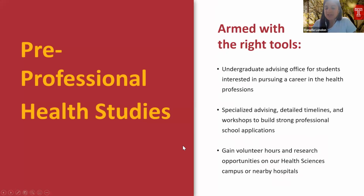Again, for those students interested in medicine, something that I want to point out about Temple, which is a great resource to you, is that we have a full advising office on campus that is dedicated to our students who are on a pre-health track, so pre-med, pre-dental, pre-pharmacy. This is an office that you'll meet with at least once a semester, and they'll make sure that you're taking all the prerequisites that you need for those programs. They help you with your application, they help you with interview prep, so that you know that you're on track when it comes time to apply.